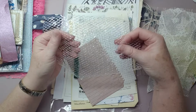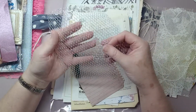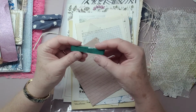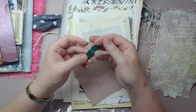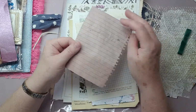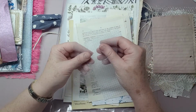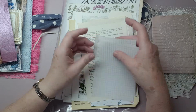And look at this. Isn't this pretty? I love this. Even got some little organza ribbon there. Very pretty. Love that colour. And some dyed, looks like avocado dyed paper. Some more of this sort of organza. Some grid paper.